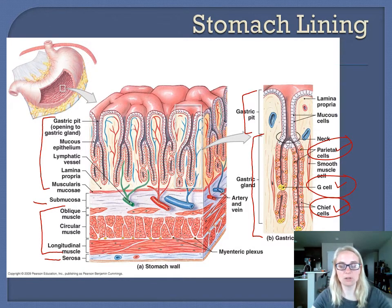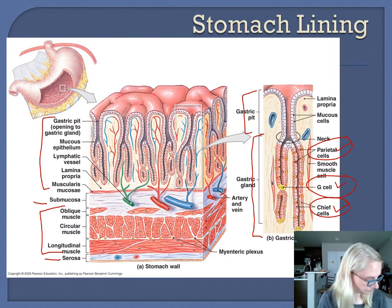So remember, proteins are big long chains of amino acids held together by peptide bonds. So pepsin breaks those bonds. It cleaves those peptide bonds, breaking the large polypeptides, the large proteins, into smaller or shorter chains. It's not a complete digestion. It's just the beginning, the partial digestion of proteins. That's going to finish the job in the small intestine.